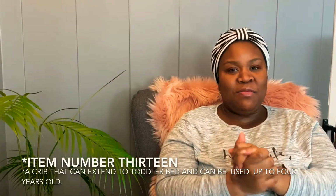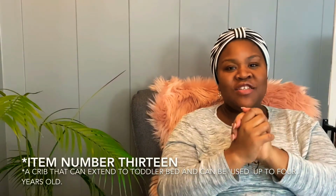Your baby's back can get tired, so they need to stretch and you need to hold them. Yeah, a little bit of movement will really help. One last item, sorry guys, but I must say this one.